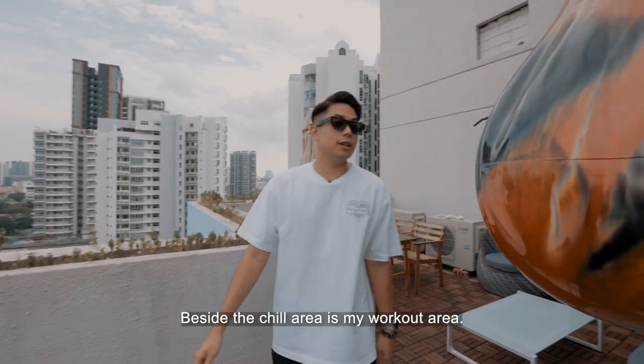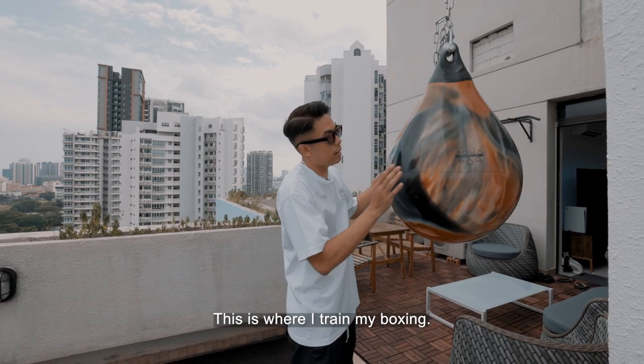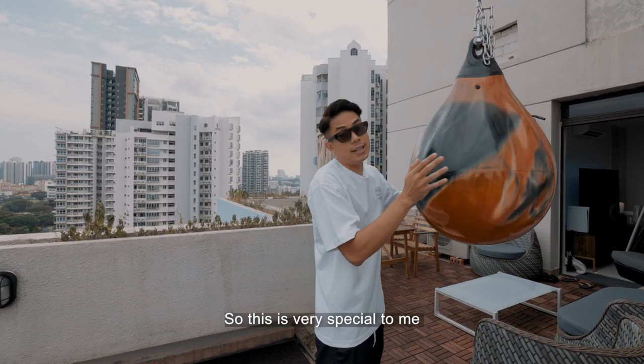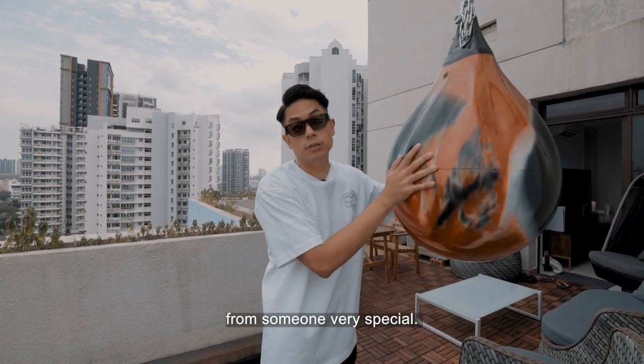Beside the chill area is my workout area. Okay, this is where I train my boxing. This is a boxing bag. This is very special to me because this is a gift from someone very special. This is a birthday gift.